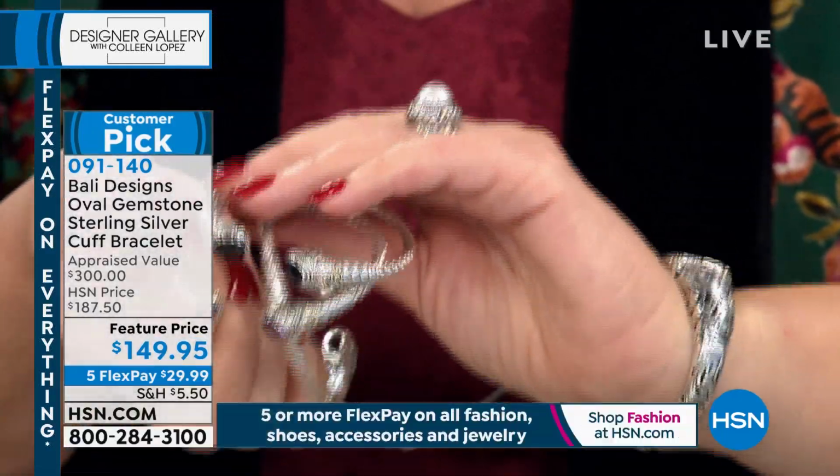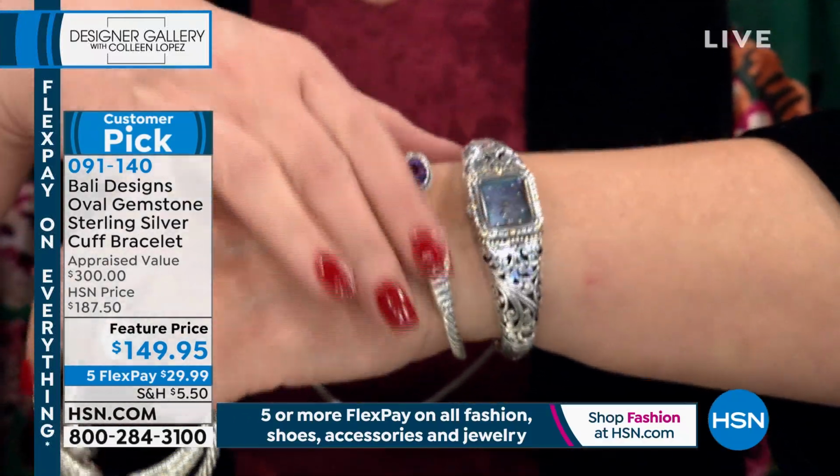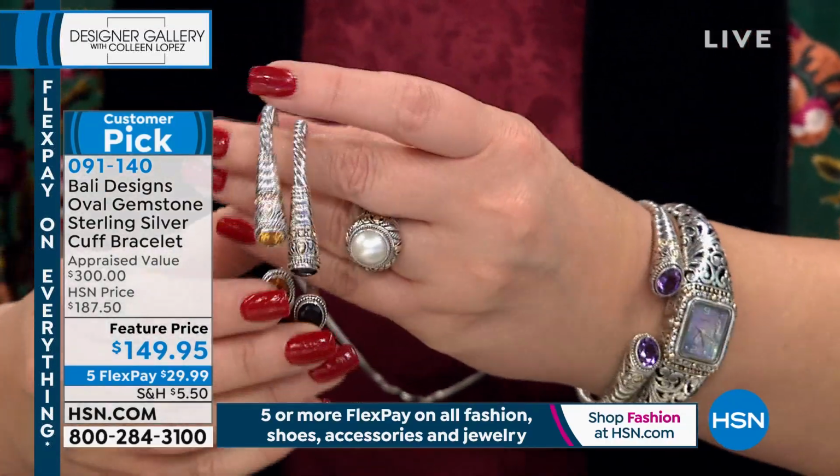Here, let's put it next to the amethyst. Watch what the amethyst does next to this. I mean, you guys, wow. It's like the tanzanite starts coming alive there. Look at that, gorgeous. And that wasn't even done on purpose, but you know, it's interesting.